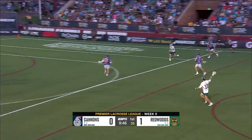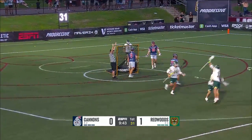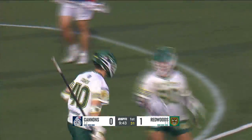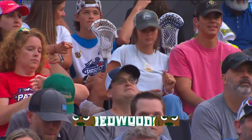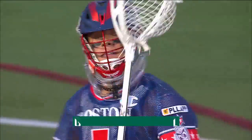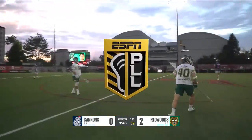I like the chrome pink, Quinn. Of course you do. Also, the men wear pink too. Fired up. And why not? Arden Cohen scores. Spats Cohen in transition, left-handed. Woods are off to a good start.